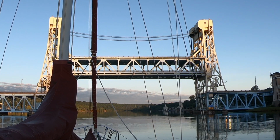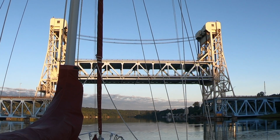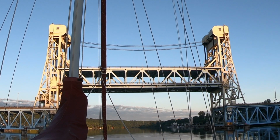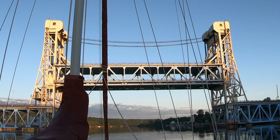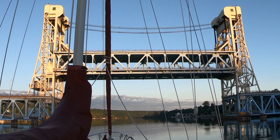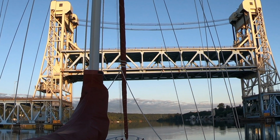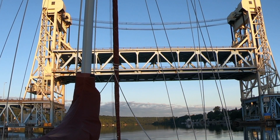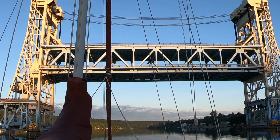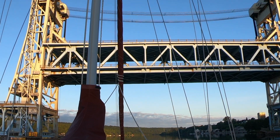Actually, asking for 70 feet of clearance is a slight overkill. Freelance's mast is only 47 feet tall, and our VHF antenna at its top adds a few more. But it always feels so much better to have a comfortable margin when passing under a bridge. I can't know for sure, but I kind of suspect that Bill Shaw had the standard 65-foot bridge clearance of the Intercoastal Waterway in mind when he designed this Pearson yacht back in the day.